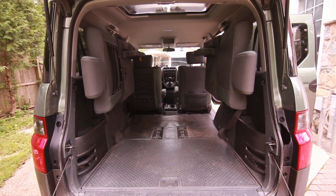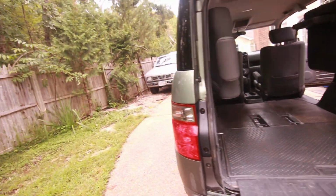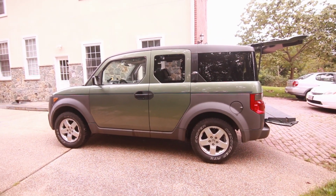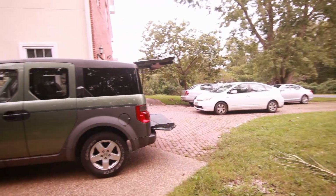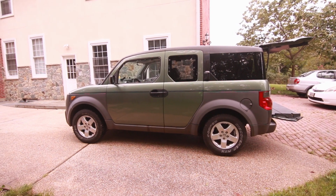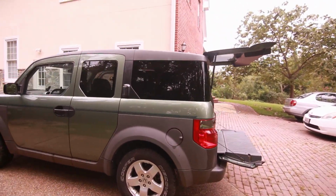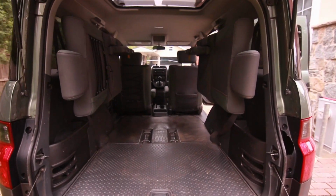I mean, this is really large, and this is a small car. When you consider the length of it, the length of this car is actually shorter than the Prius and the Accord and Camrys. It's actually shorter, but visually it looks bigger because it's such a tall cube, and I think a lot of people don't realize it. You can fit a full-size motorcycle in here.